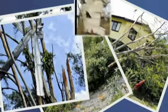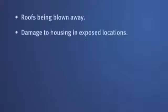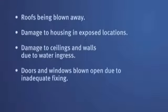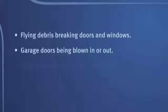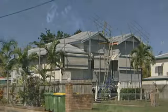In this program, we've looked at some of the most common types of cyclone and storm damage. To recap, they are roofs being blown away in whole or in part, damage to housing in exposed locations such as hills or sea frontages, damage to ceilings and walls due to water ingress through roof, doors, windows, vents, etc. Doors and windows being blown open due to inadequate fixing, flying debris breaking doors and windows, resulting in further damage from water leakage and strong winds. Garage doors being blown in or out, damage caused by flying debris from yards. Regular maintenance and attention to these areas will help reduce the risk of damage from strong winds.